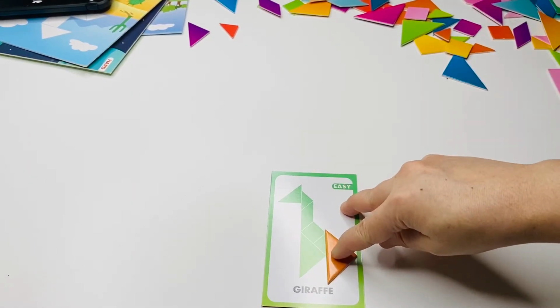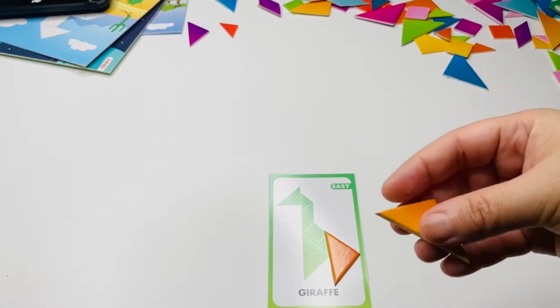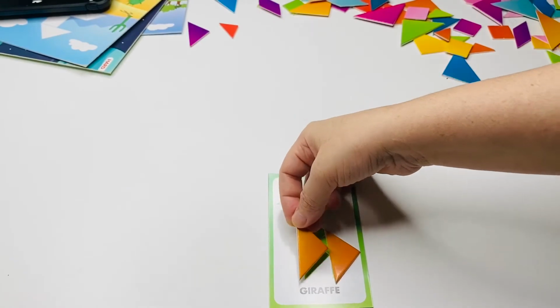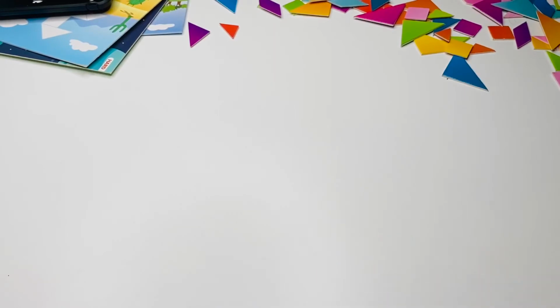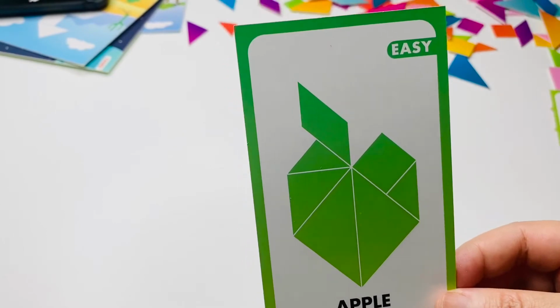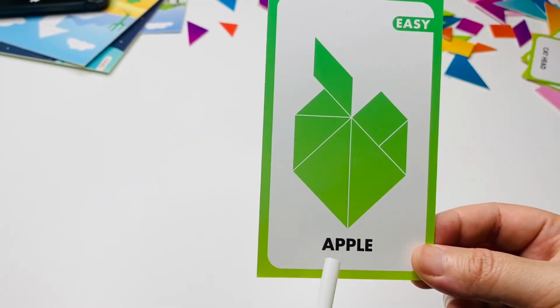Let's put shapes on it. It's yellow triangle. Here it is, one more yellow triangle. It looks awesome. There is one more shape. It's everyone's favorite, apple. Everyone likes it.